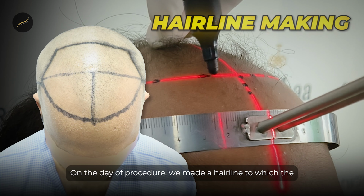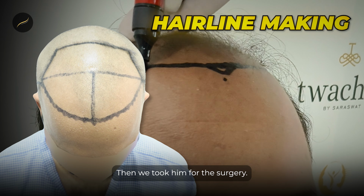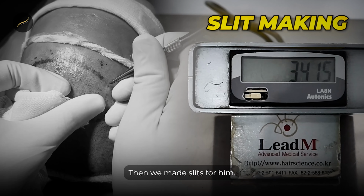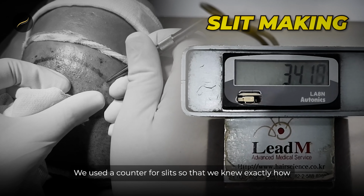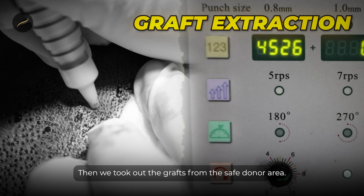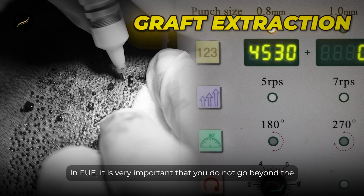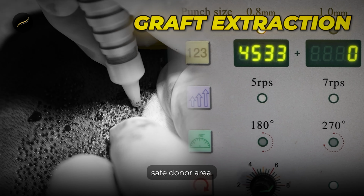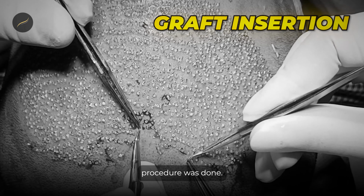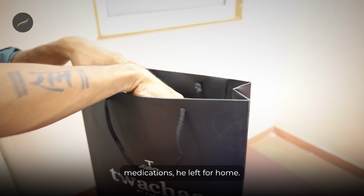On the day of procedure, we made a hairline to which the patient and us, we both consented. Then we took him for the surgery. We gave a local anesthesia first, then we made slits for him. We used a counter for slits so that we knew exactly how many grafts were to be transplanted. Then we took out the grafts from the safe donor area. In FUE, it is very important that you do not go beyond the safe donor area. Then we put the grafts in the pre-made slits, and then the procedure was done. After giving him proper post-op instructions and medications, he left for home.